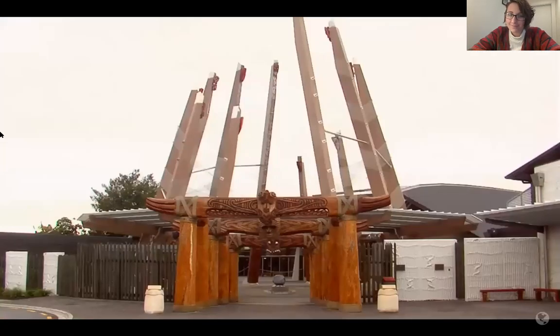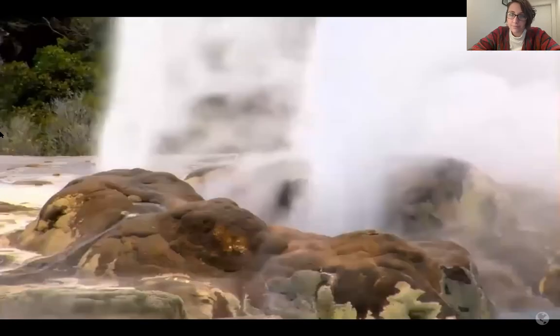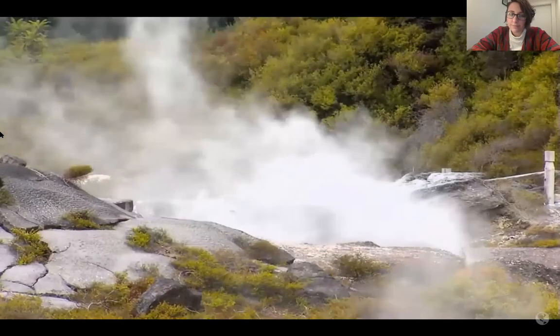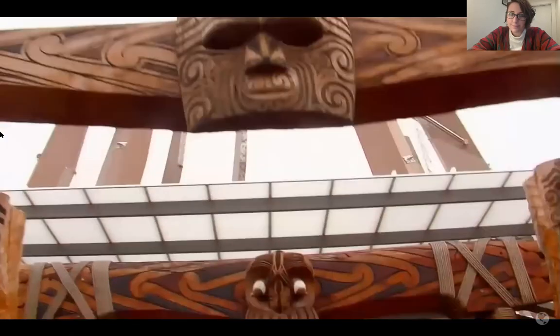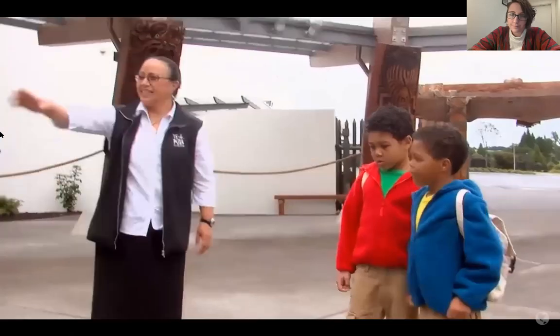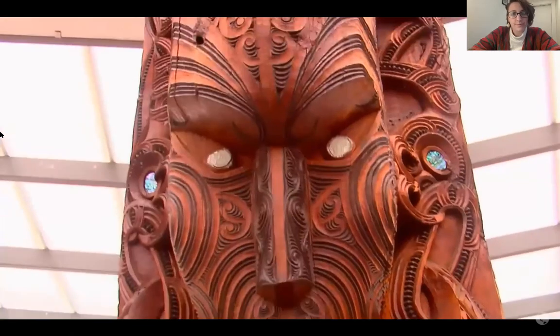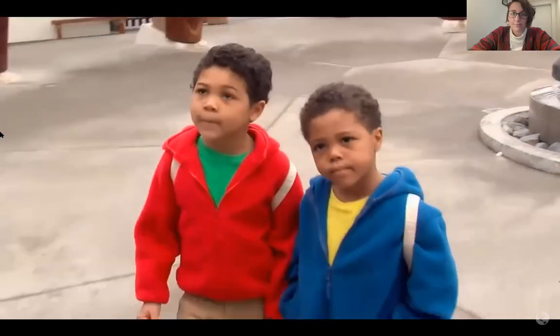What is this place? It's known as Te Puia. Te is the Māori word for the, and puia means springs, where things come up out of the ground. Would you like to have a look inside? Yeah. Inside there are lots of wood-carved statues. See this guardian over here? They're all known as guardians. There's 12 of them. This one here, his name is Tāwhaki.